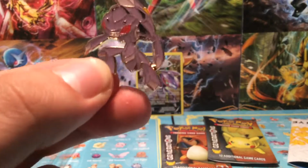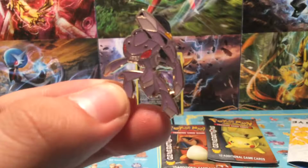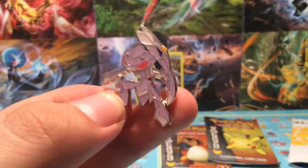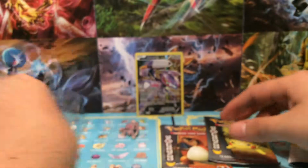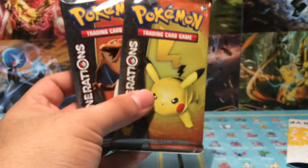I don't like when this focuses. Here you go, guys. You guys can take a good look at this bad boy, but it doesn't want to focus. There you go, guys. Pretty cool, huh? Nice. We'll put him back there. And of course, let me put this to the side. All right. We got Pikachu focus.